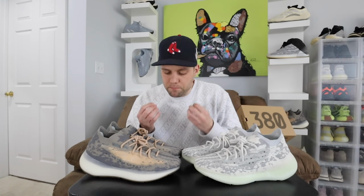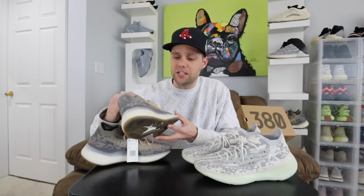A lot of people weren't a fan of this colorway. A lot of people were just kind of over the brown tones, which I get. I think this shoe has more olive and green, and kind of has that military-esque feel. It's tough, man, it's tough. And this is definitely going to be a huge summer sneaker for me, a must-have sneaker. This one is the non-reflective pair.